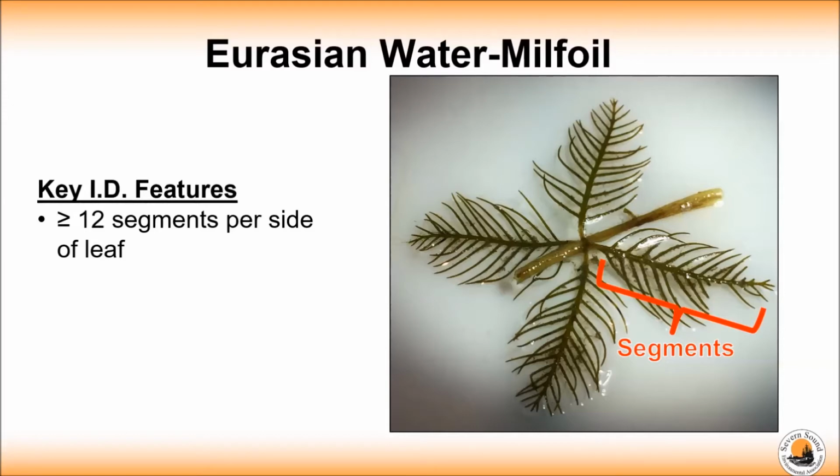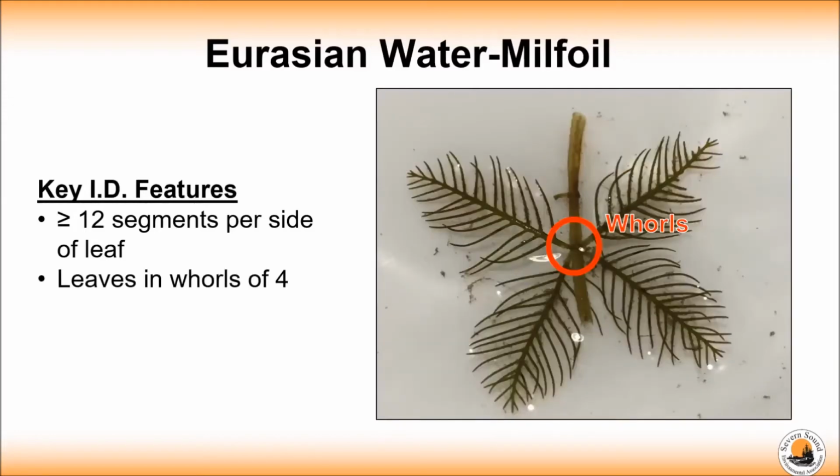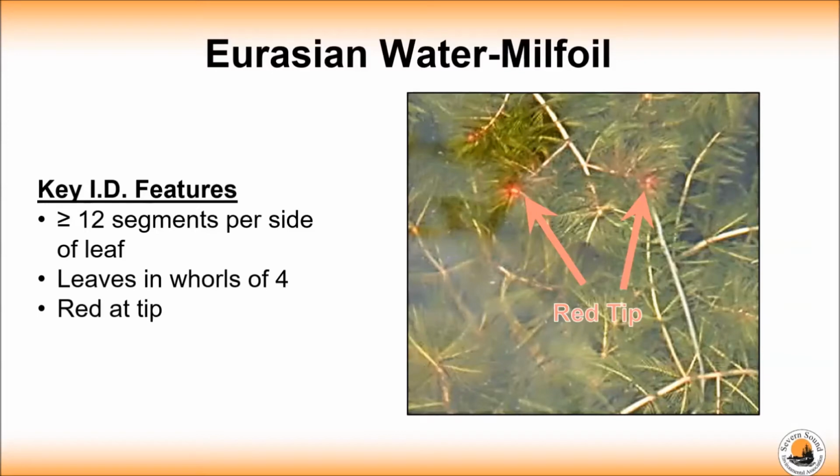The leaves occur in whorls of 4. The branching of 4 leaves are shown within this red circle. You can also see from this photo the unique red tip of this plant. This is where the newest part of the plant grows from. These 3 key ID features can be used to distinguish Eurasian water-milfoil from similar-looking aquatic plants.